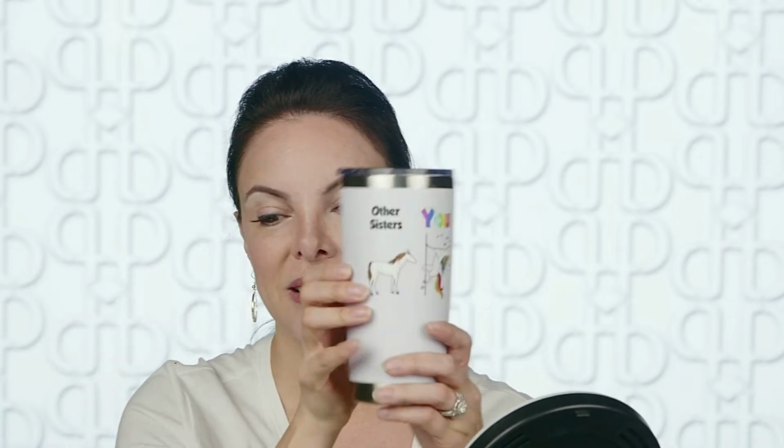Okay, guys, wait. I have to show you something really quickly before we go. So my sister, I have my coffee sitting here, and Bob made me my coffee, and he happened to put it in this cup that my sister gave me. I don't know if you guys can see this. It says, other sisters, they're adorable horses, but I apparently am a pole dancing unicorn with rainbow hair. So I thought that was pretty epic. So I had to share with you guys. So thanks, Kat.